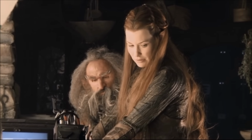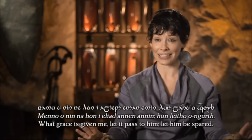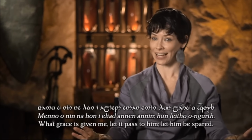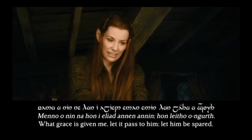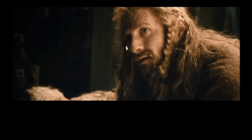Now, I'll never forget that Elvish incantation because I just said it over and over and over again. Men no nin na hon, yelia dan nanin, hon leethon gurth. And I'm sure every dwarf in the room could recite that one for you too, because they had to hear it like 100 times at least.